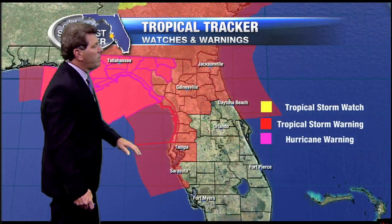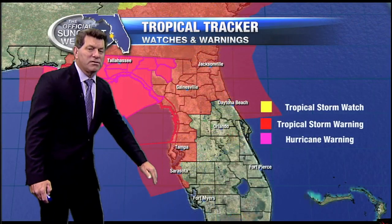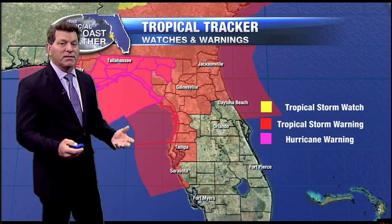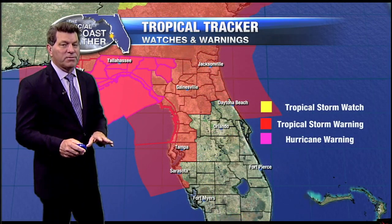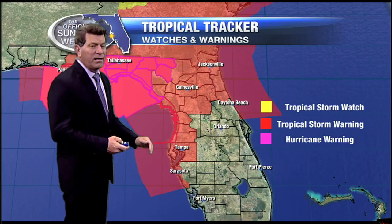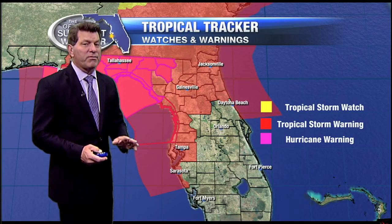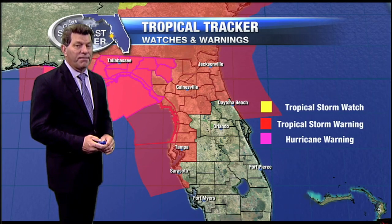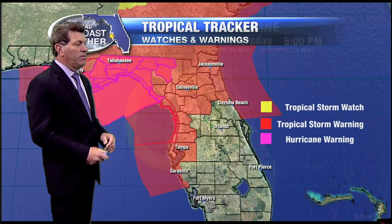A tropical storm warning in effect, as I mentioned, coastal locations from I-75 basically westward in Manatee and Sarasota counties. That means the potential for tropical storm force winds on the low side, 40 to maybe 50-mile-an-hour winds. And I felt some of that today driving into work right around 1 o'clock into northwest Bradenton, winds gusting as high as 50 miles an hour with those squalls that moved on through.